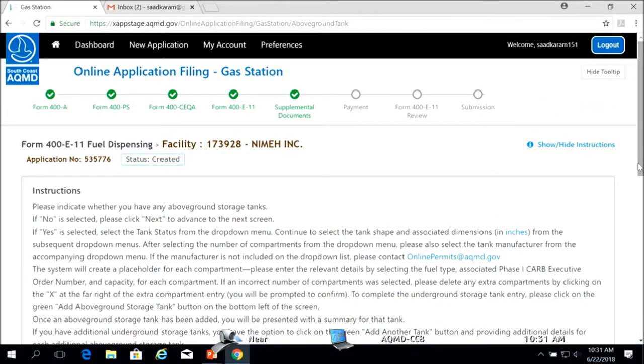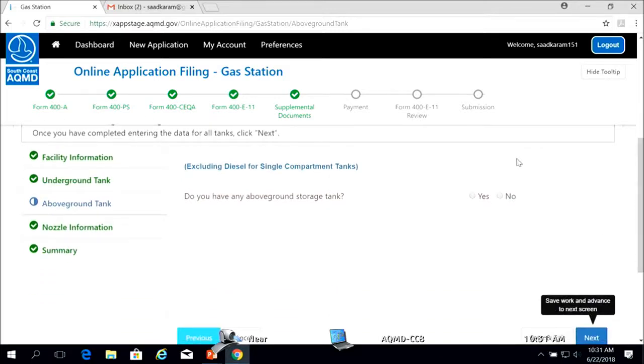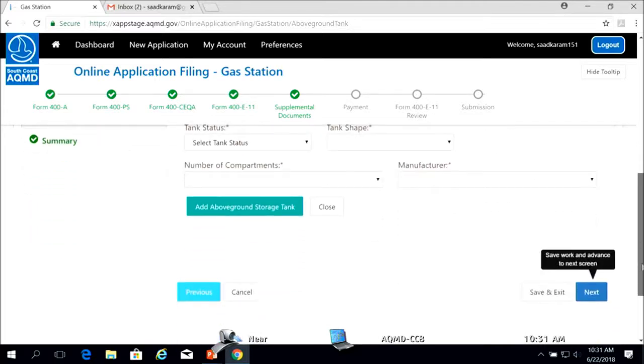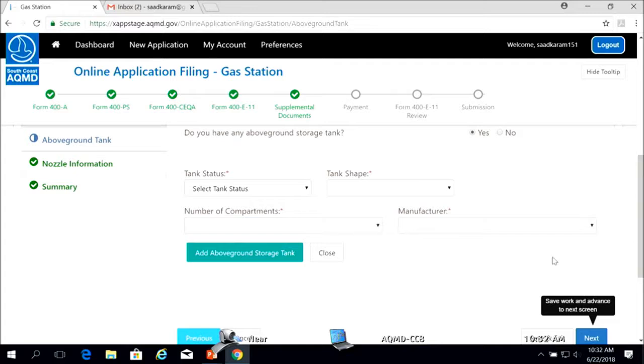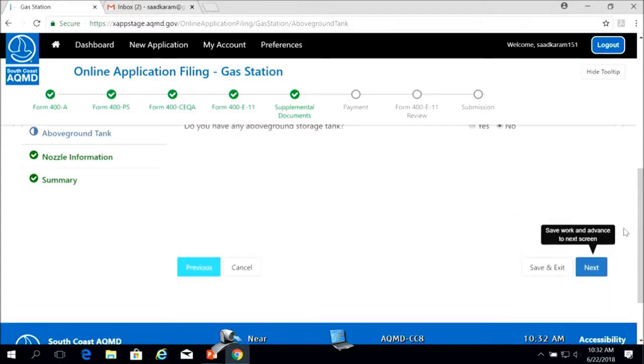Next section is above ground tanks. Again, you can say no if you don't have any, or if you do have some, you can enter the above ground tank information the same way. And close. We're not going to have one for this demonstration. We'll go next.